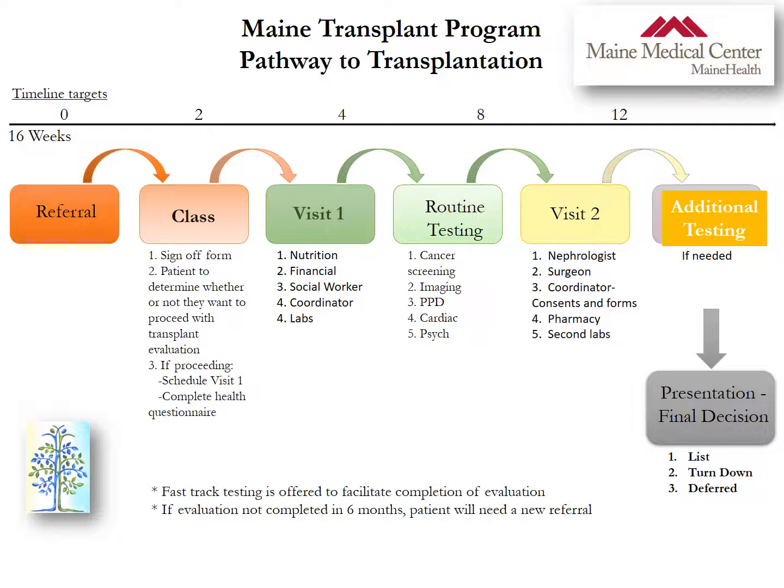The time it takes from being listed to getting a transplant varies depending on the recipient. Ideally, we hope to have the entire evaluation completed in 6 months so that you can get on the list for a transplant as soon as possible.